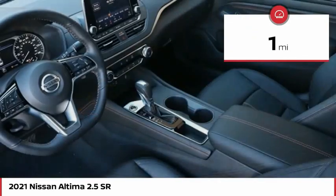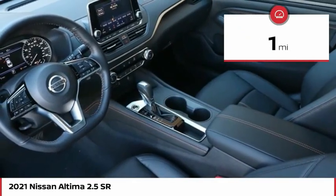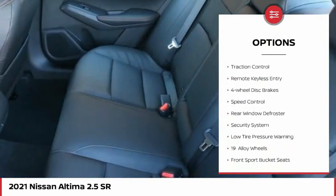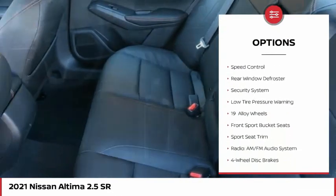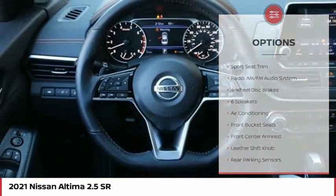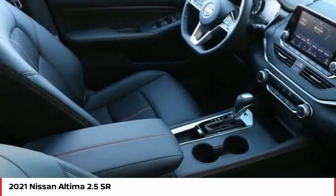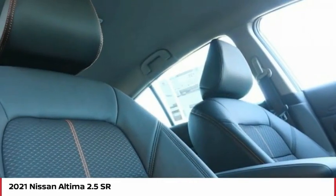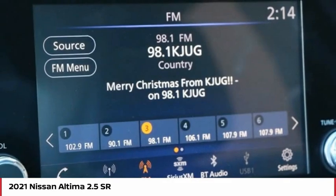This vehicle has less than 100 miles. Here are some of this vehicle's great options: electronic stability control, alloy wheels, brake assist, traction control, remote keyless entry, four-wheel disc brakes, speed control, rear window defroster, security system, low tire pressure warning. This beauty will make even your house keys jealous. Drive it today.